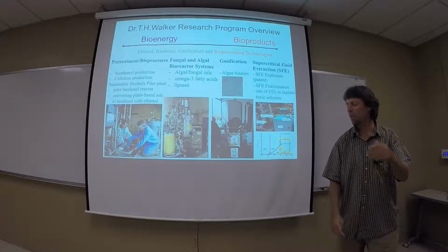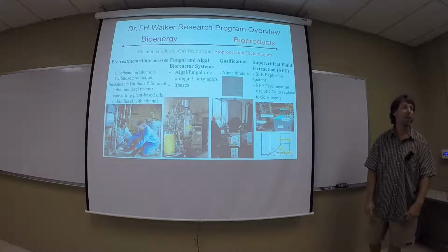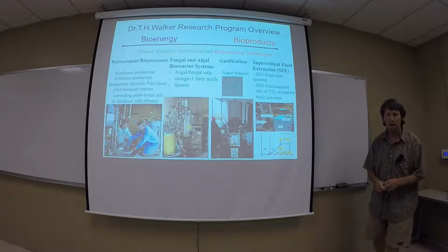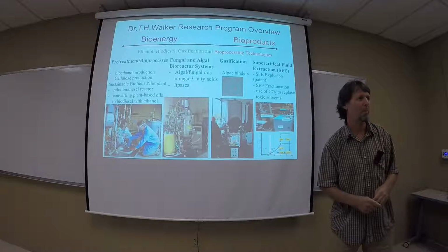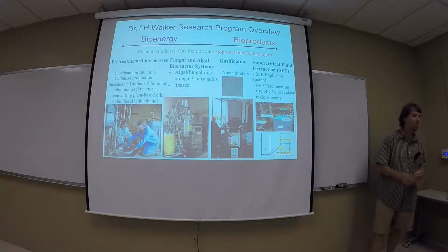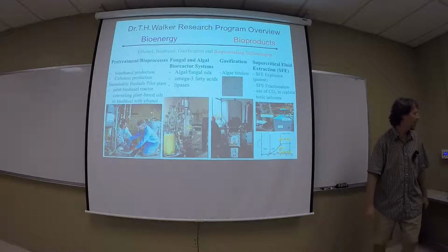So I was started primarily with extracting oils from fungi. I was very interested in algae as well. So later on I got into the algae area, but we were primarily extracting either pharmaceutical type compounds or nutraceutical compounds that had very high value. So omega-3 fatty acids is an example. You see this a lot in supplements and that type of thing.